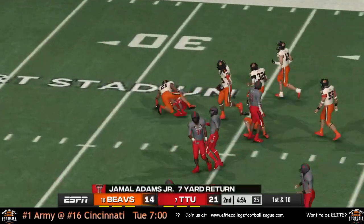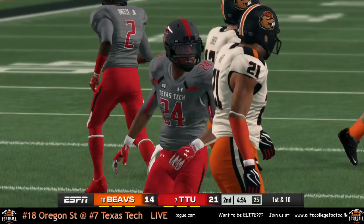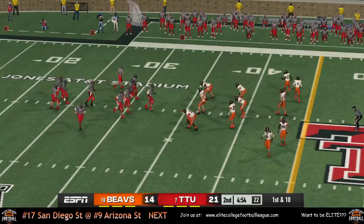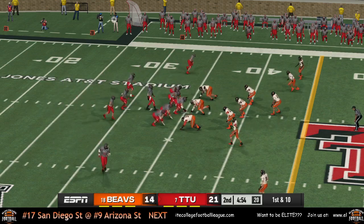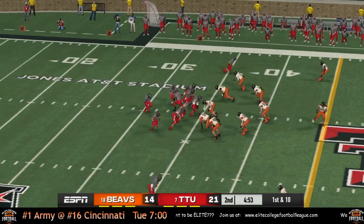And he's taken down at the 35. Momentum swings have been fairly even. And with so little separation, this game can be drastically changed on just one or two plays. Texas Tech is up 7.